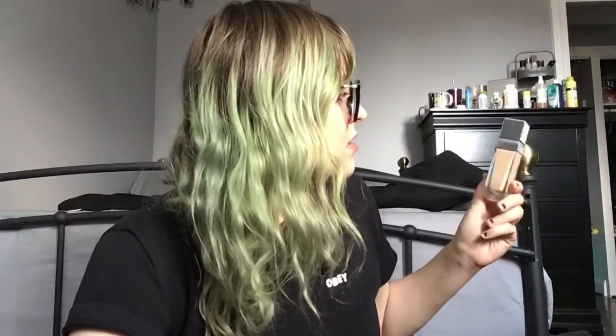Okay, and then for foundation, I have a backup of this because I heard they were discontinuing it, so I'm getting through this bottle of Physicians Formula Healthy foundation. I could kind of see where it settled earlier when I did my makeup, and now I can't, but it's like here. So I'm making progress on this.